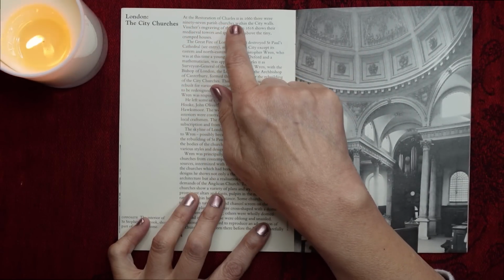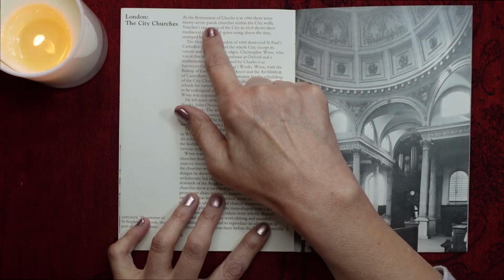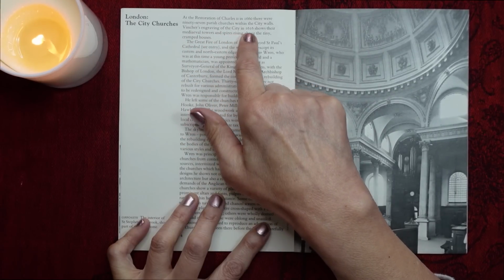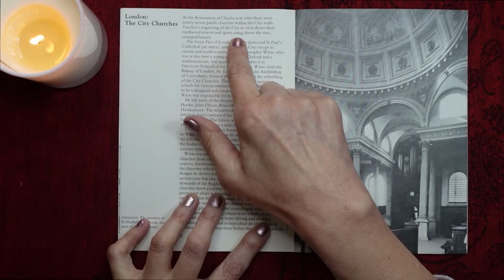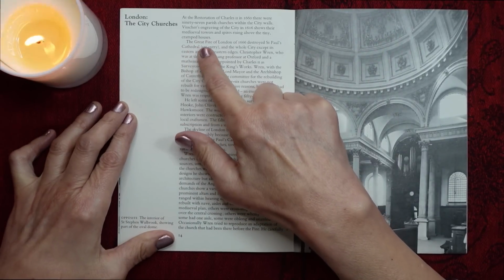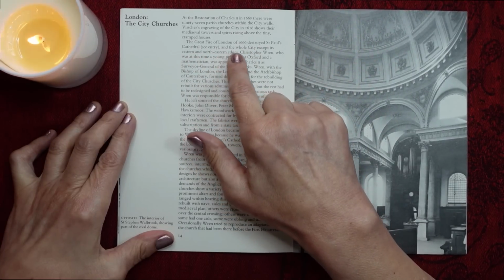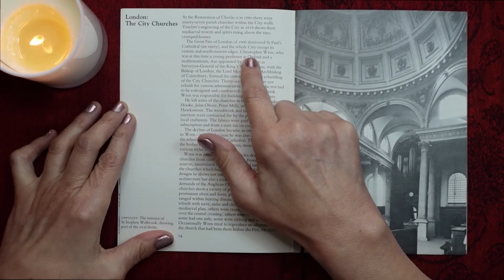Before the restoration of Charles II in 1660, there were 97 parish churches within the city walls. Fisher's engraving of the city in 1616 shows their medieval towers and spires rising above the tiny, cramped houses. The Great Fire of London of 1666 destroyed St. Paul's Cathedral, and the whole city, except its eastern and northeastern edges.